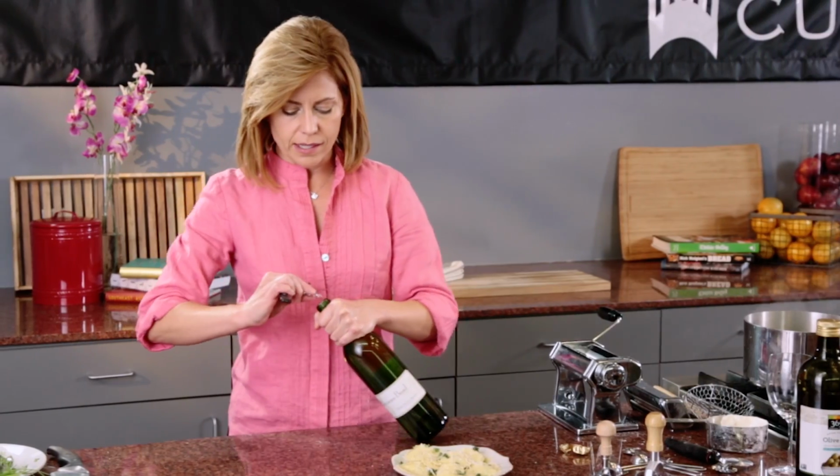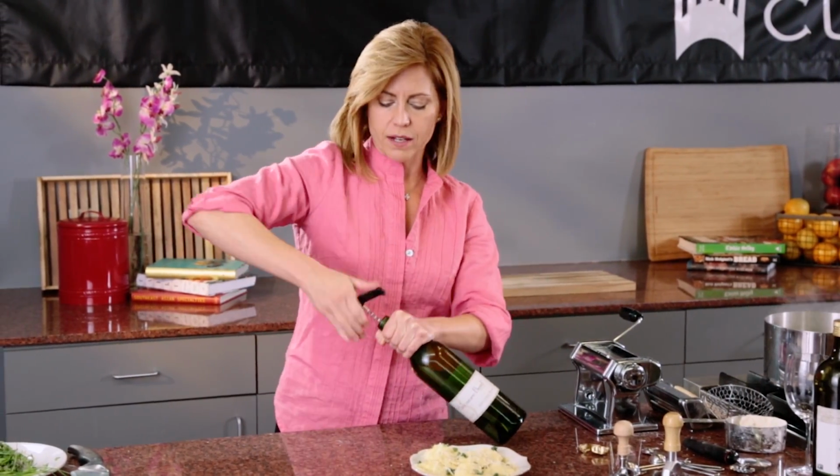grate of cheese. I'm gonna pair this really delicate dish with an equally delicate wine. This is a Vidal Blanc from Baltimore Bend Vineyard.